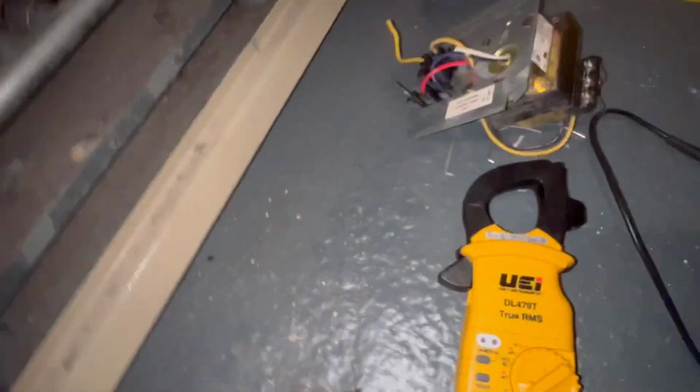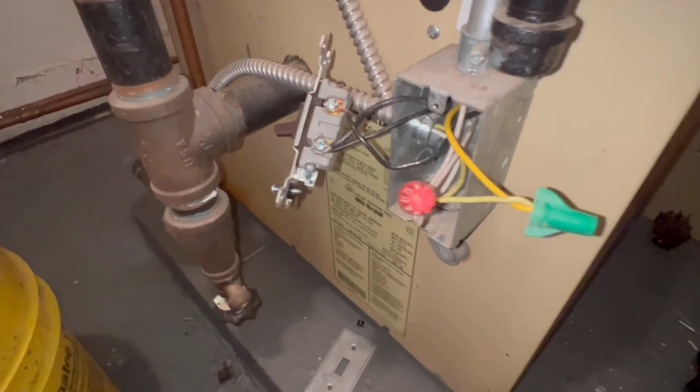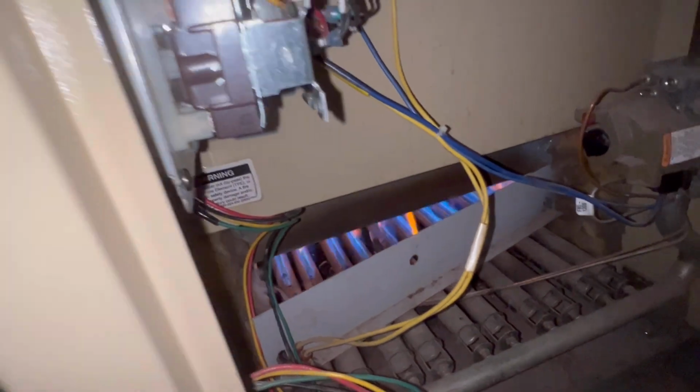All right, guys, so after testing for voltage at the transformer, it was very low. This thing burnt out. Guys, everything has a life expectancy. Transformer was bad. We gave her a new relay. We got the new relay in. We got the new transformer in. And we're going to button this up, but right now, we're going to power this up. Here we go. Beautiful. And we have ignition.